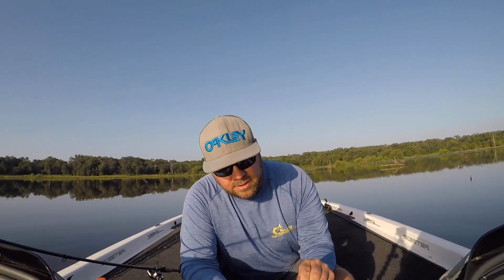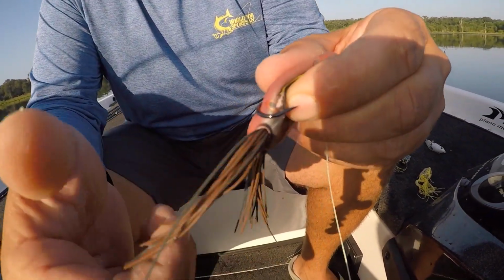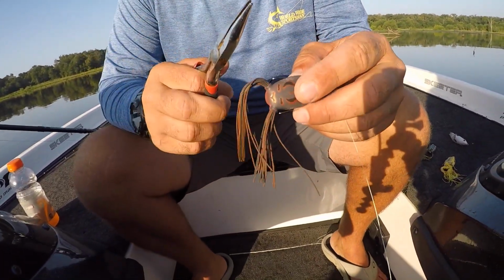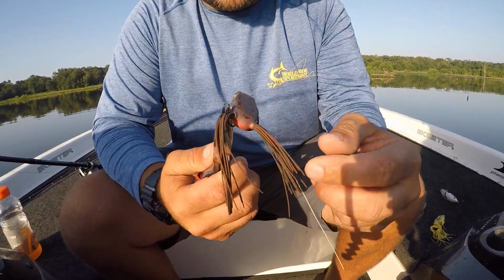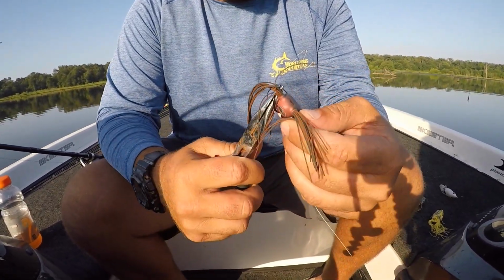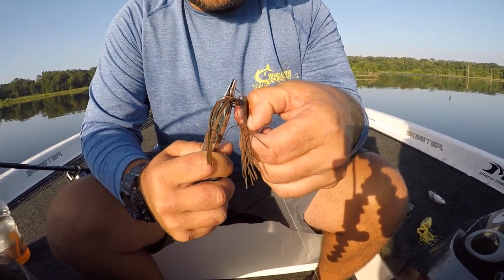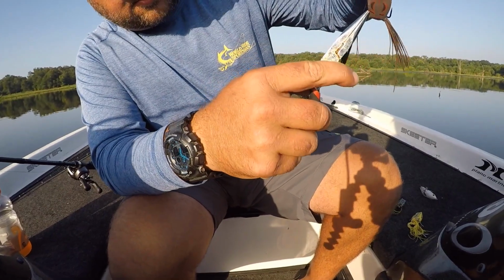You can see right there, this hook was digging into this plastic until I took the pliers and bent it out. So a lot of times what I'll do, which I didn't do this morning and should have, is as soon as I get a frog out of a package, I grab that hook. It's a double hook. I grab that hook with these pliers and bend it out. You can see how it's bending out away from that plastic. Now you can see a little gap there.